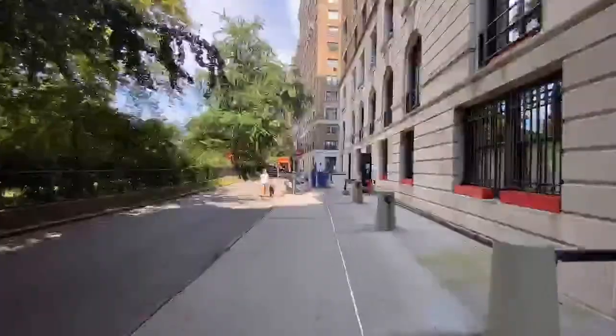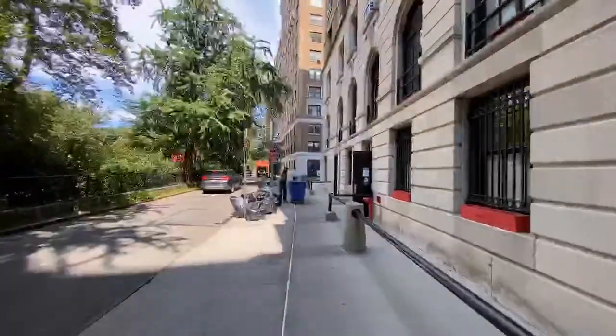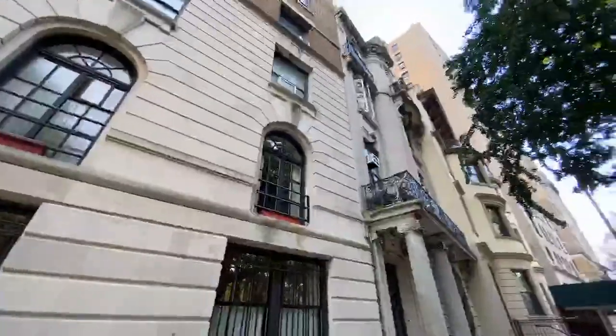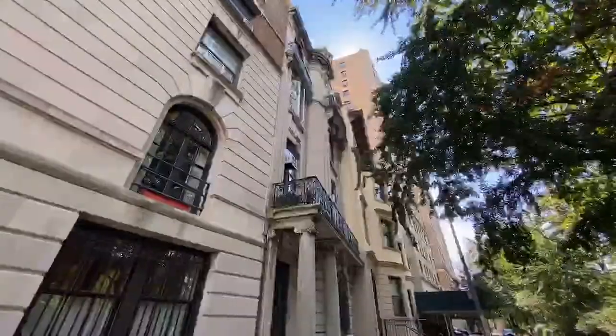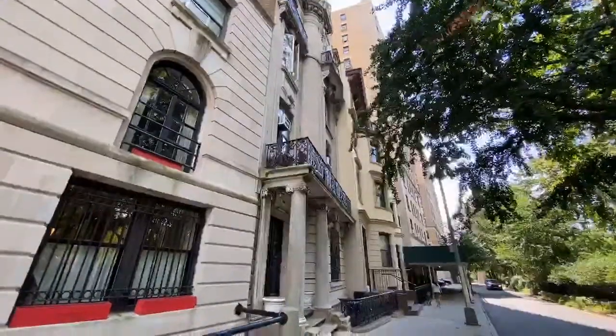Huberto asked, where are we walking from? 89th Street all the way to 105th. So we're going to end at 105th. And here's another gorgeous building. Look at this entrance. Whoa. Oh my God. This one even has a balcony in the front. Oh, so cool.